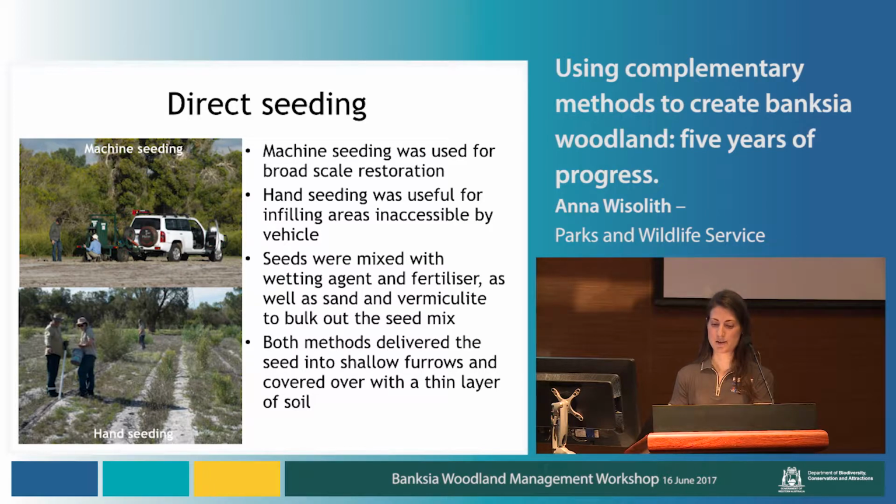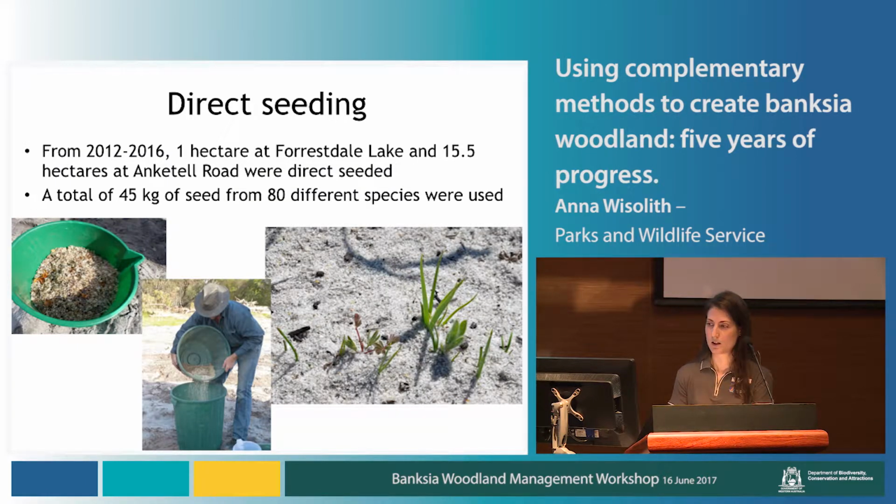In addition to planting, we also used direct seeding to supplement the topsoil. Machine direct seeding was used to restore large areas of the site that had not received topsoil. As well as machine seeding, we also did hand seeding in areas of the site, and that was useful for infilling areas that were inaccessible by vehicle. For both machine and hand seeding, the seed was bulked out with wetting agent, native slow-release fertiliser, sand and vermiculite. Both methods delivered the seed into shallow furrows and covered the seeds over with a thin layer of soil. From 2012 to 2016, 45 kilograms of seed from 80 different species was used.